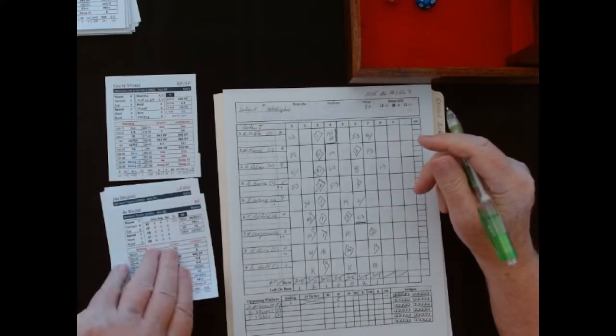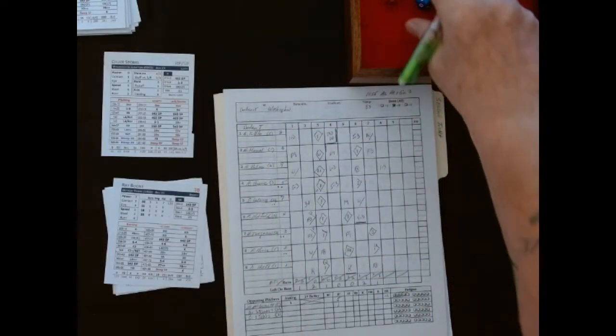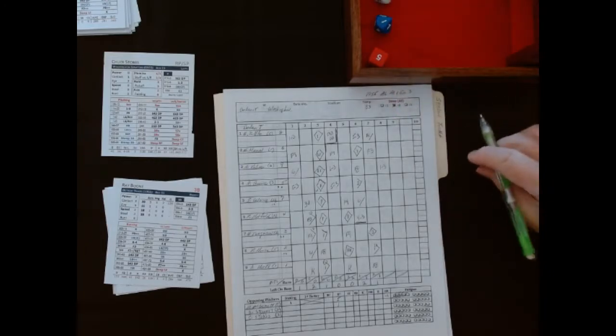K-line with no hits in this game. Been on twice, a walk and got on with an error. It's Ray Boone. Ray Boone's got 2 hits. Okay, I'm seeing this one here, so it's 581. So we're going to their center fielder again.